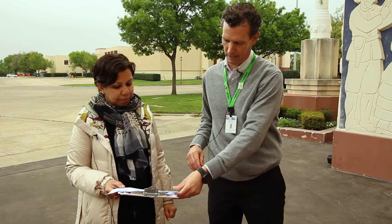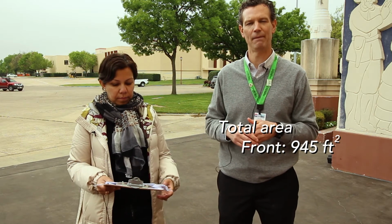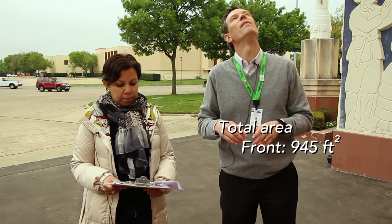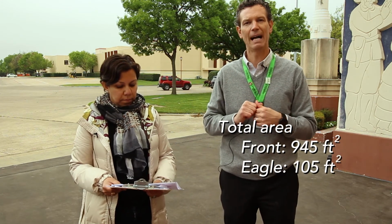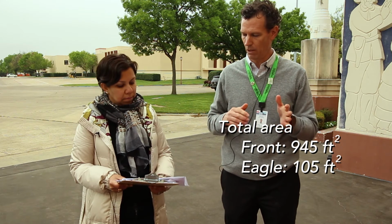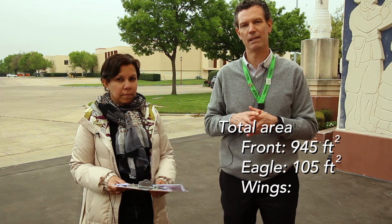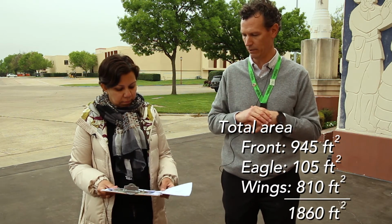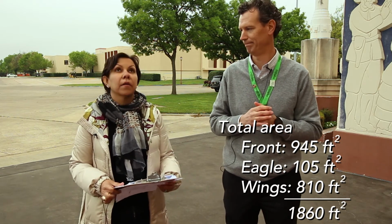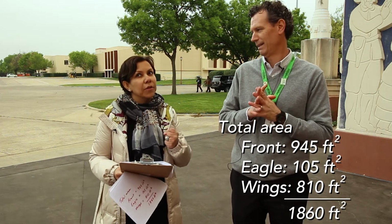I think we're almost ready to calculate the total area. What do you think? I think we're there. Let's do it. So we've got the front area that we calculated as 945 square feet, plus the front of the eagle, that is 105 square feet. And then we calculate the area of both of the wings, and that is 810 square feet, for a grand total of 1,860 square feet. That sounds like a lot of gold. We still have to figure out how much that is worth.